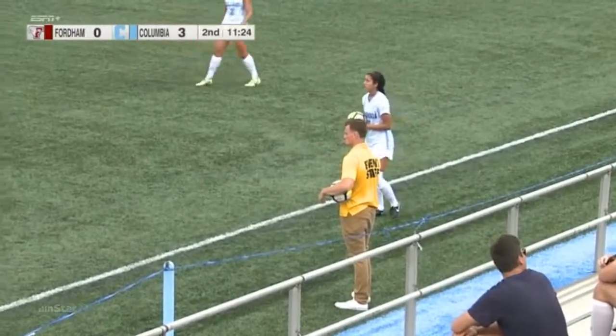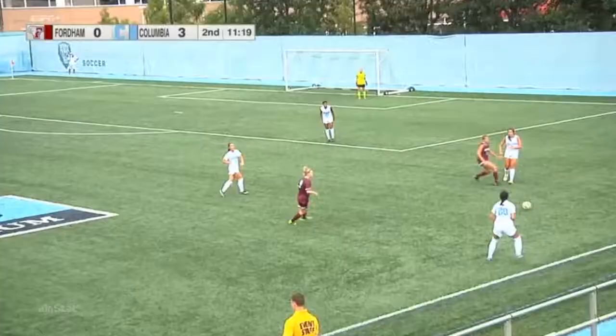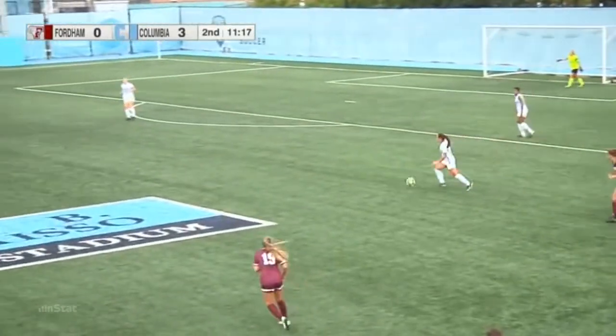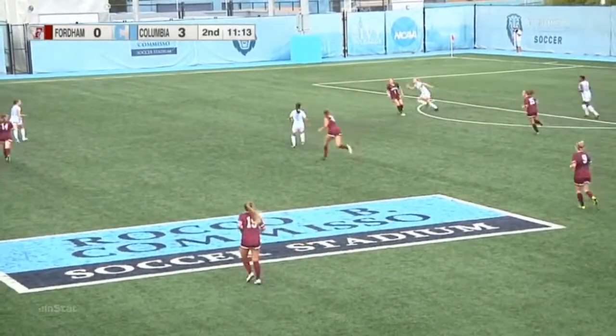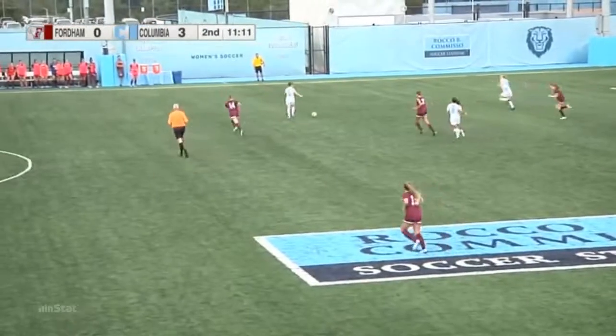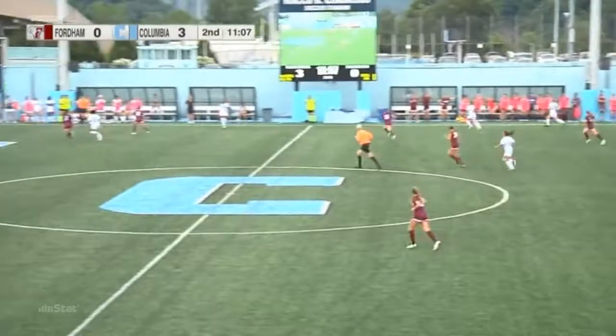But look, a lot of players have been able to do that today, and here's your chance. It doesn't matter what year you are, it doesn't matter what kind of success you've had in the past, you're going to get an opportunity with Coach Bartholomew to prove what you can do, and some of these first-year players are taking it and running with it early.